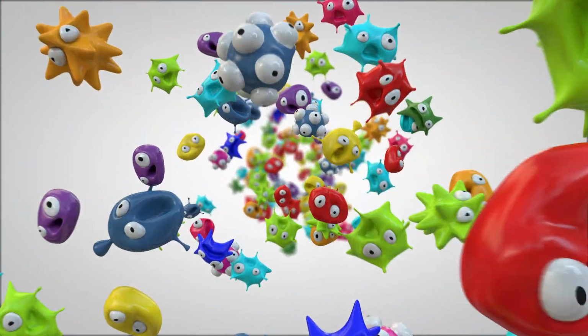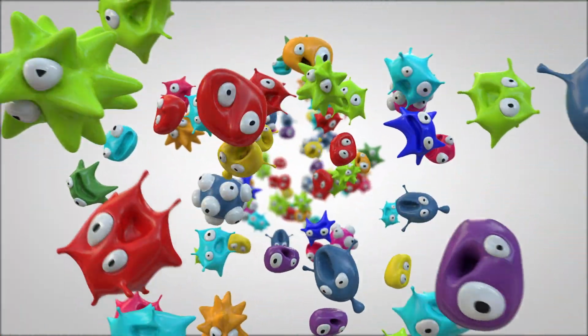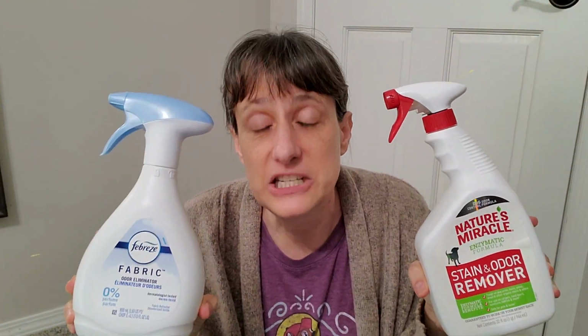Really get the area damp. Not sopping wet, but damp. These kinds of cleaners work when they come in contact with the bacteria and things that are causing the odor. And so in order for it to break down the odor-causing enzymes, it has to come in contact with the odor-causing enzymes, which means that if you just mist it in the air, well, it's probably not going to do very much good, because it has to get sprayed on the smelly spot. That doesn't mean these things will miracle fix every scent, but they do make a difference.